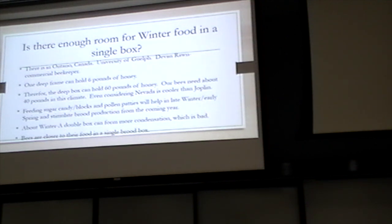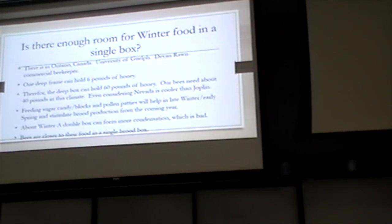If you feed sugar candy, fondant, and pollen patties, that'll help in the late winter, early spring, stimulate your brood production. Put that right on top. I leave the queen excluder in there the whole time, and that suppresses their urge to fill that ventilation ring with new comb, and also gives me somewhere to lay those sugar blocks or those pollen patties.